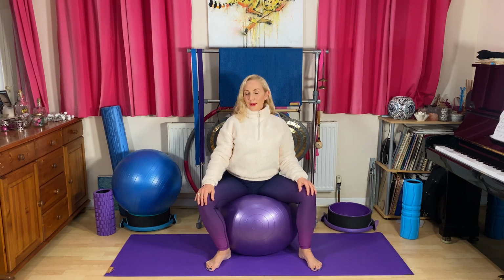just sitting on the ball and having a gentle wiggle or some circles is also very soothing and possible to do if you're hooked up to monitors as well.